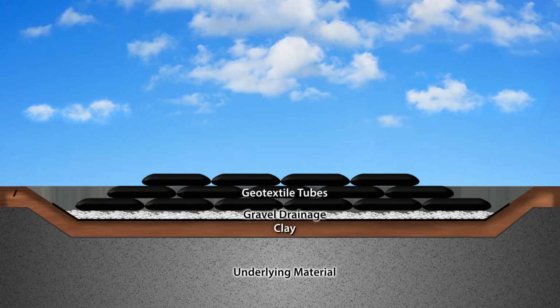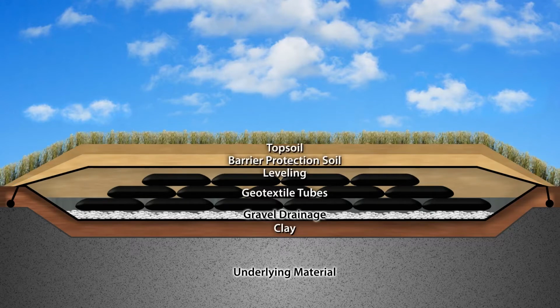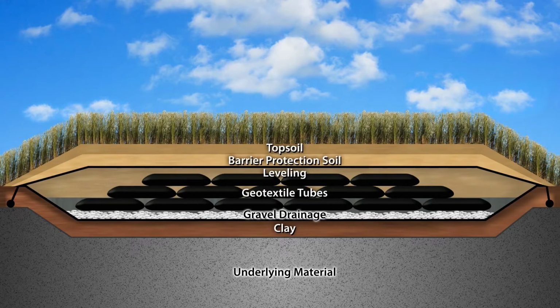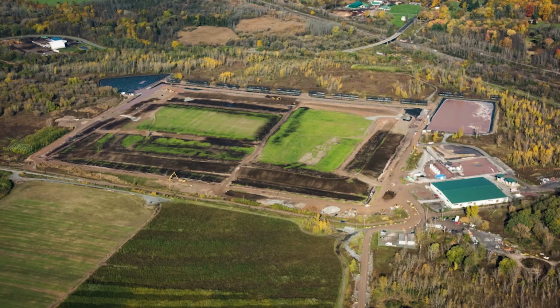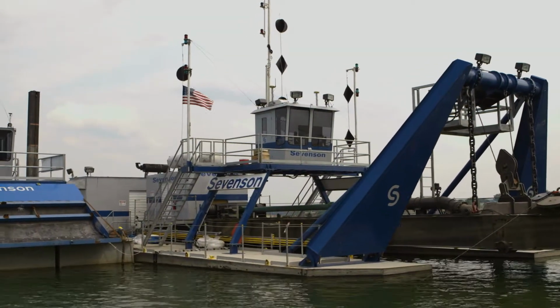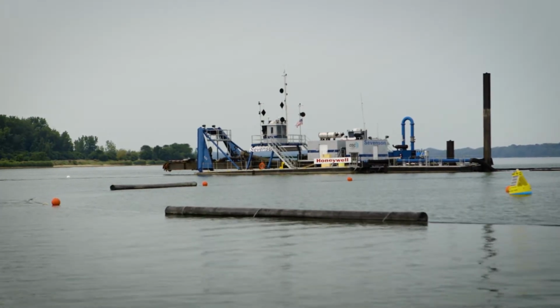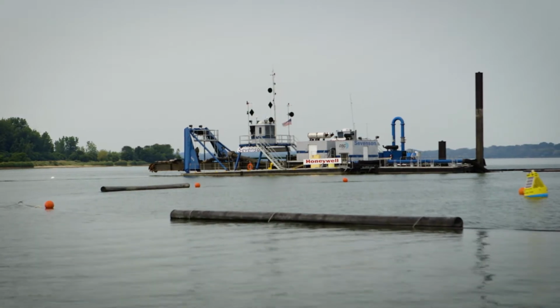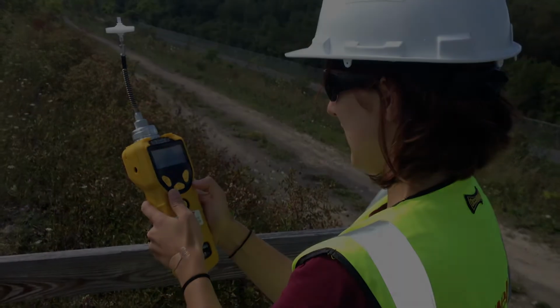All of the sediment-filled geotextile tubes were sealed with a liner and covered to ensure long-term isolation, and planted with native vegetation and grasses. The native vegetation and grasses will provide an important, sustainable habitat for grassland birds and other wildlife. Lake dredging was completed in November 2014, a year ahead of schedule. The entire process, including air quality, was monitored for public safety with oversight by the DEC.